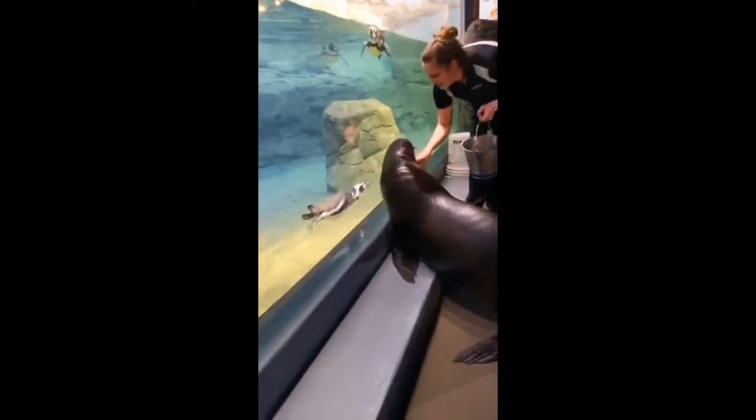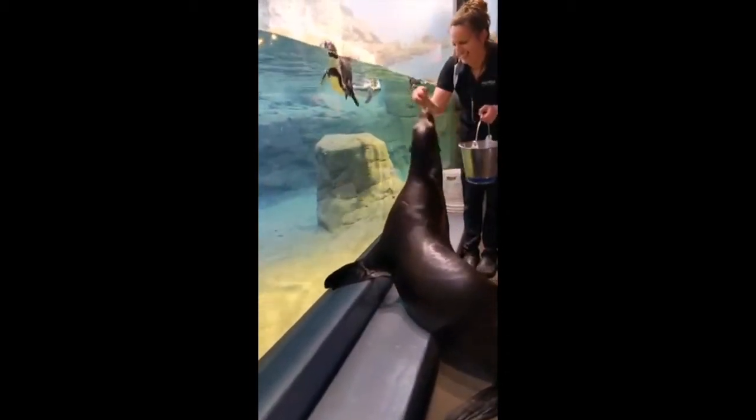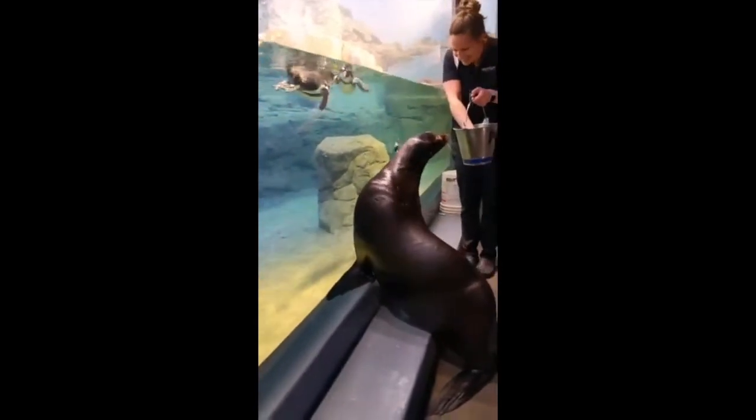So it looks like she's kind of interested in the penguins. Very nice, Mia. What about that one? Oh, very good. Oh, very nice. I think she was trying to target the Duzzy.